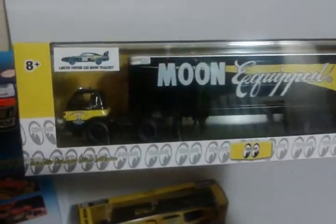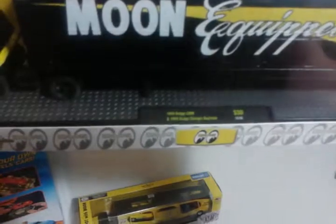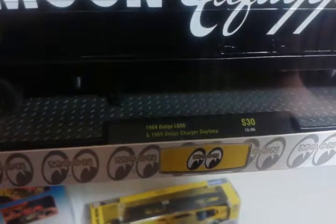Now, this one here... see if I can lift it up. This one here, of course, comes with the Dodge. I had to buy that. I can't wait to open that up and dig that out. Bear with me, I gotta adjust my hands. Try not to wake up the kids and everybody else, but figured I'd show the 69 Dodge L600 and a 69 Dodge Charger Daytona.